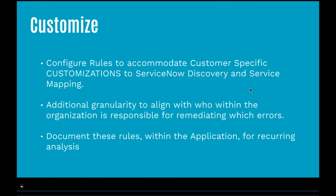The next is customize, right? So yes, we love to have a scenario where you install ServiceNow Discovery and we have everything discovered, and likewise. But with every environment, there's definitely something unique, right? You may have some unique portions within your infrastructure. You may have some unique tweaks to ServiceNow Discovery to make it work for you. To accommodate those customizations, Discovery Admin, of course, has the ability to configure those rules within the product.